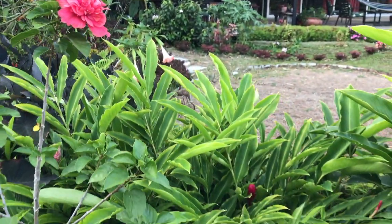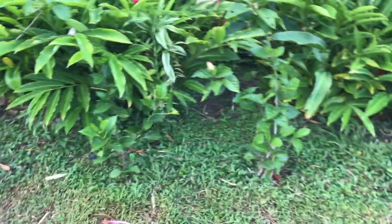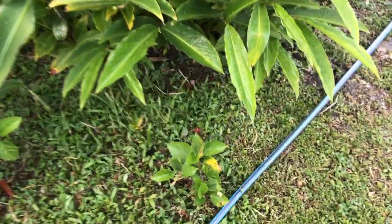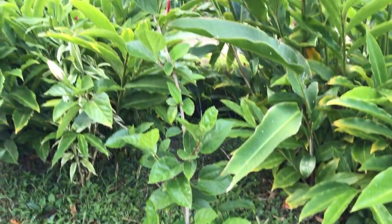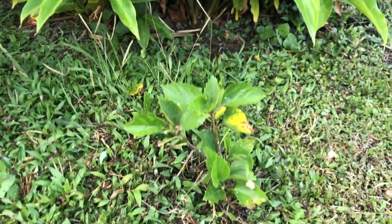So I have the ginger along here, and then I have 4 hibiscus that happen to be all pink. They were all from cuttings. This one, that one, and this one were planted around the same time, and this one's doing a lot better. So I'm just going to give this one some extra attention.